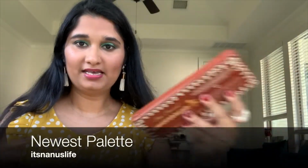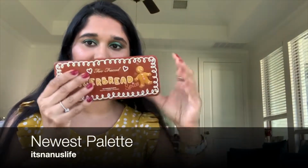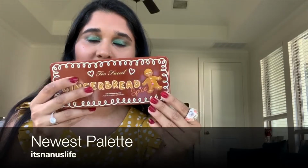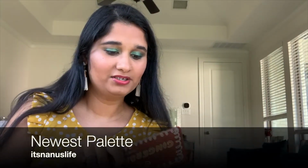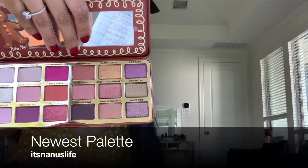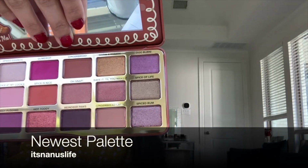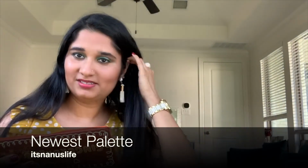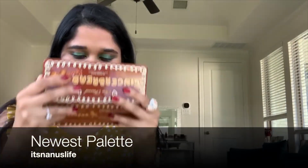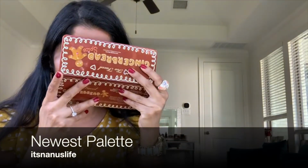And then the second newest palette is this one, the Too Faced Gingerbread palette. My older sister gave one to me and one to my twinnie Nanu for Christmas, so that was our Christmas gift. You guys are familiar with these colors, but they're just really gorgeous, beautiful colors. And Too Faced palettes, you guys all know they always smell like chocolate, and these ones smell like gingerbread cookies.